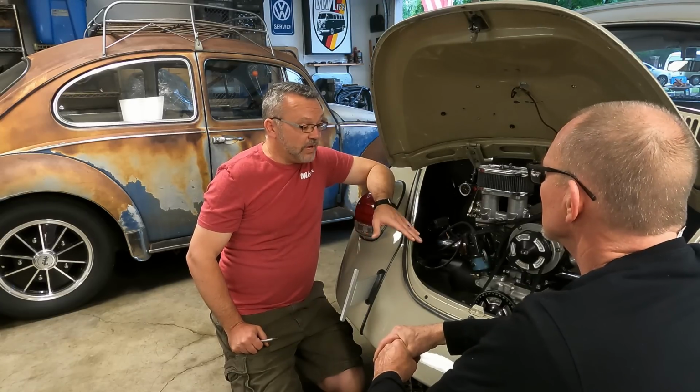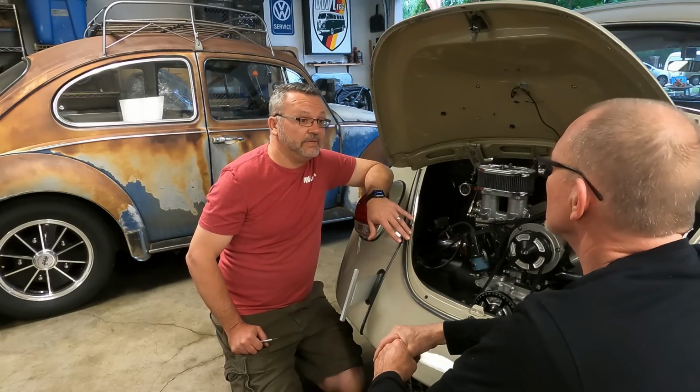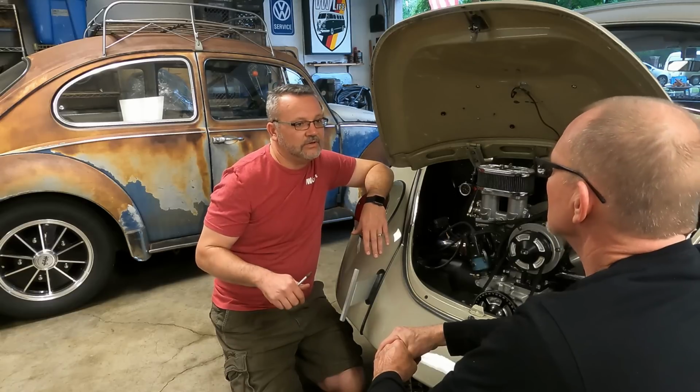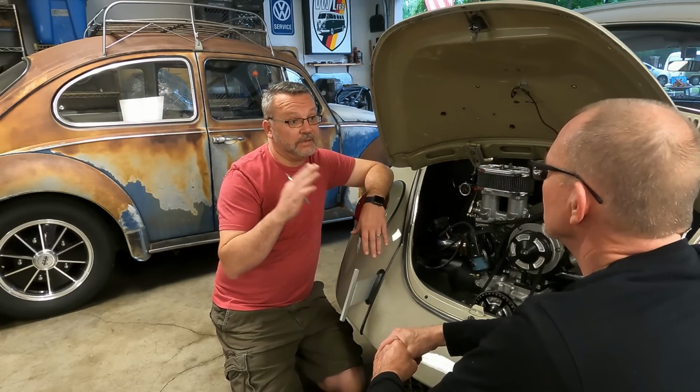But the reason why I like the 019 is because it actually starts advancing around 800 RPMs. Advancing at 800 RPMs means I come around a corner in second gear, or I drop it down to third gear, and the RPMs drop way down. When they drop way down, my timing is already going to be able to advance.